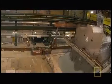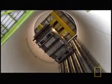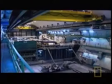While the Atlas team lowers their enormous cargo, John Osborne has discovered a problem deep underground in the cavern itself. Moisture is causing the rock face to move. You're excavating a massive hole in a rock. It's existed for billions of years, and the rock wants to continue moving when you take out this void. So we've got to try and resist those forces by concrete.